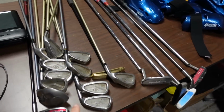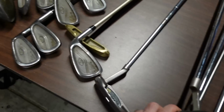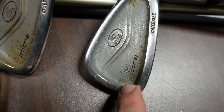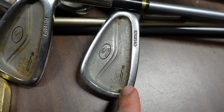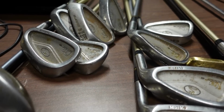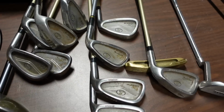So we're gonna go ahead and go over some golf clubs. We'll move pretty quickly, but there are some that I definitely wanna point out. All right, first off, I got a whole set of King Cobra oversized irons. This right here comes all the way from the 3 to the gap wedge, that is a pretty big spread when it comes to an iron set.